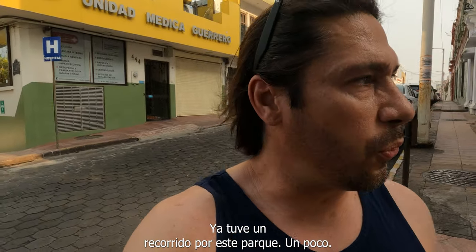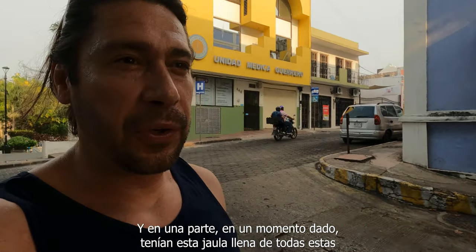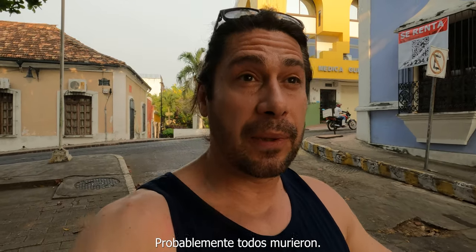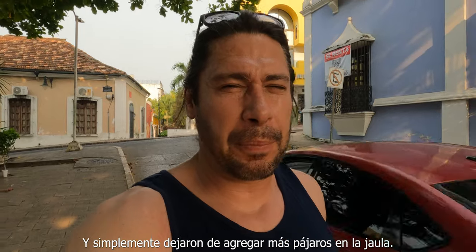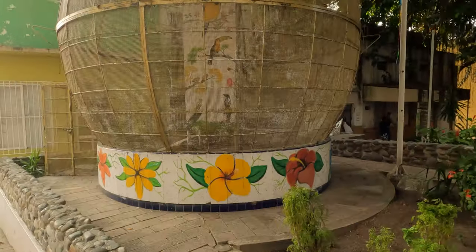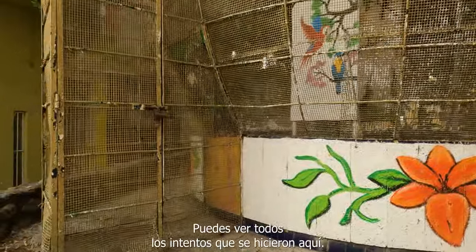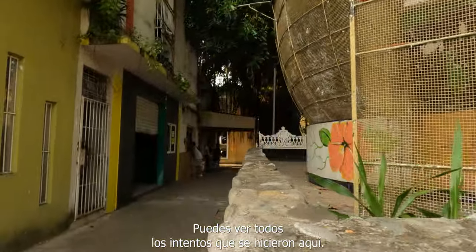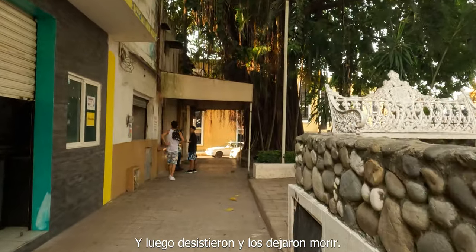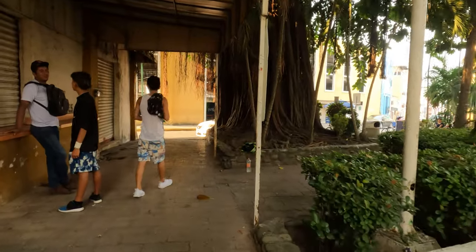A little park here. I already got a tour of this park, kind of. At one point in time, they had this cage filled with all these beautiful birds. And you know, Mexico, they did not take care of the birds. They probably all died, and they stopped putting the birds in the cage. You can see all the attempts that were made here. And then they just let it go. They just let it die. Hola.